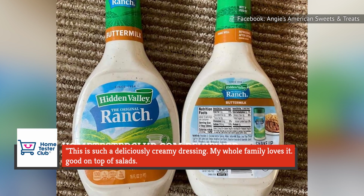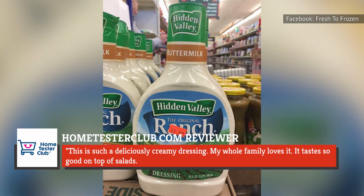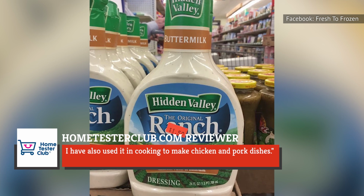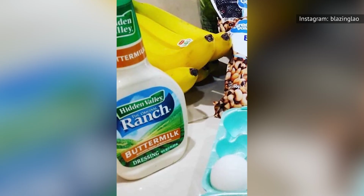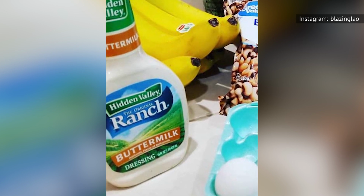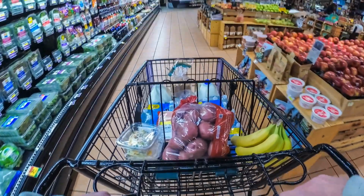Amy had this to say, "This is such a deliciously creamy dressing. My whole family loves it. It tastes so good on top of salads. I have also used it in cooking to make chicken and pork dishes." Yes, Hidden Valley Buttermilk Ranch is seriously so versatile it can go with everything. And since this is the best ranch you can buy, what are you waiting for?